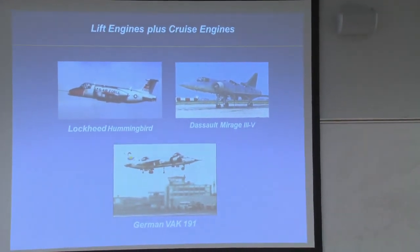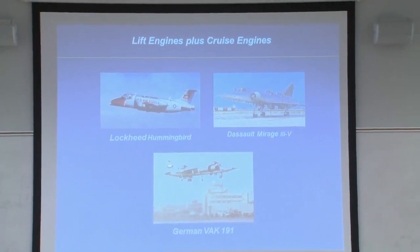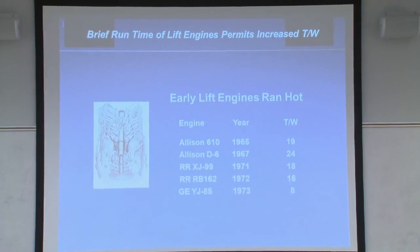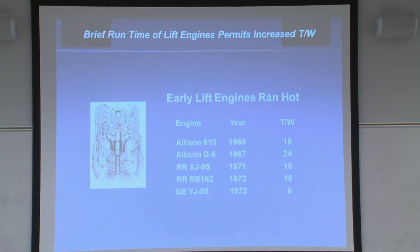The other alternative was to put some sort of lift system in the fuselage, and the Germans and the French and Lockheed looked at various lift systems, including lift engines. So the advantage of a lift engine is it's got a short life. It only runs for maybe a minute on a 1-hour mission, say a fighter or transport aircraft. So it doesn't need to have the life of a 2,000, 3,000 hour engine. So you can overtemp it and burn it up slowly. So the very first lift engines had high thrust to weight ratios because they were very hot.